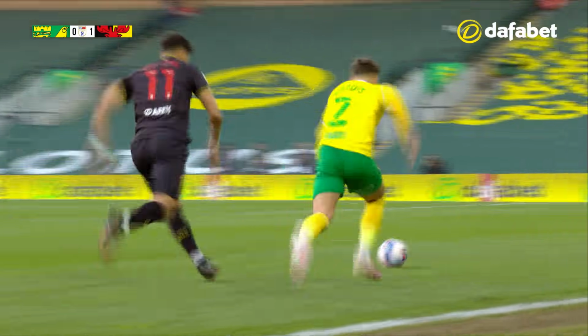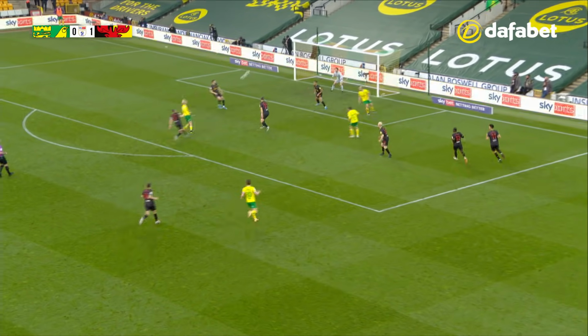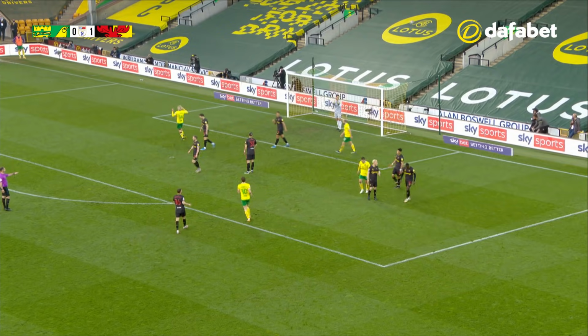Aarons spins away from Messina and fancies taking him on and gets away from him. It's a terrific run from Aarons, who crosses the ball in. Cantwell with the shot, just got underneath it, put it over the top. It's close.